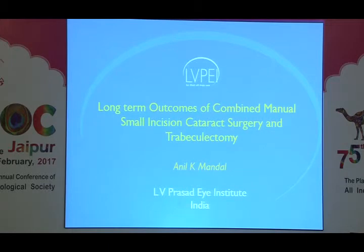The technique improved. Then came the standard technique of extracapsular cataract extraction. When it was combined with trabeculectomy, the results were better and complications were less. The technique further improved in the form of phacotrabeculectomy. Definitely, probably the best technique in the management of combined cataract and glaucoma surgery.